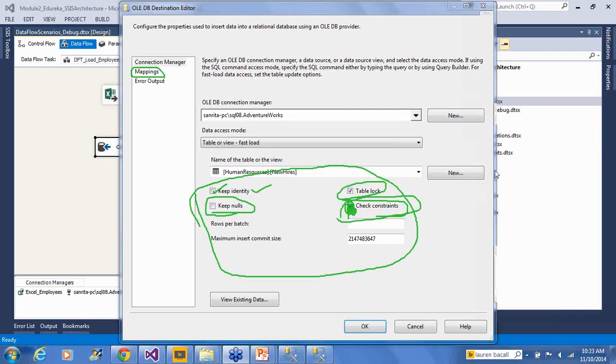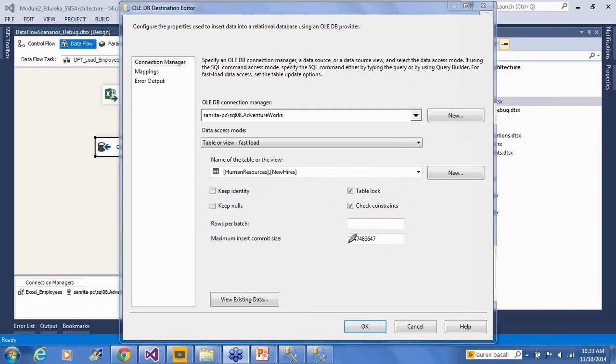What I'll do is clear the drawings. So this is something about the upper section. Based on the scenario, you may have to modify these things. And very important, come to the bottom section. In the bottom section, you have two things called rows per batch and maximum insert commit size.